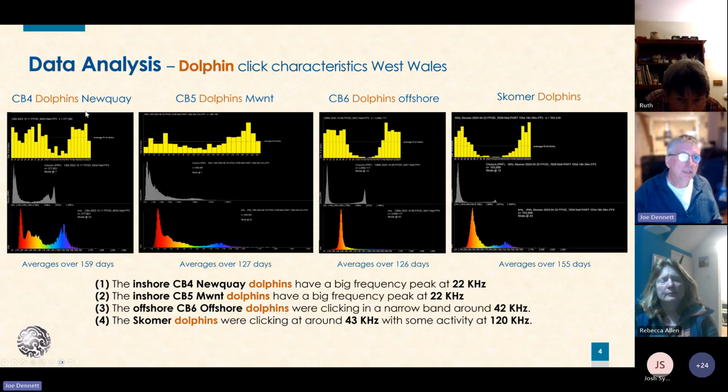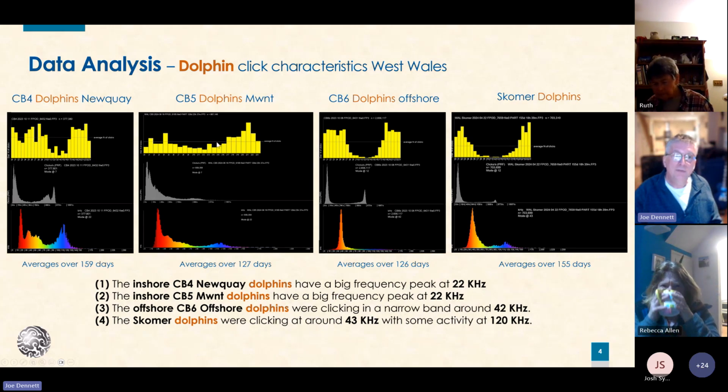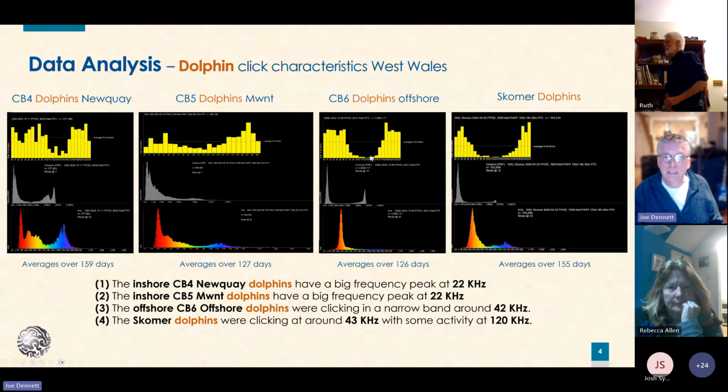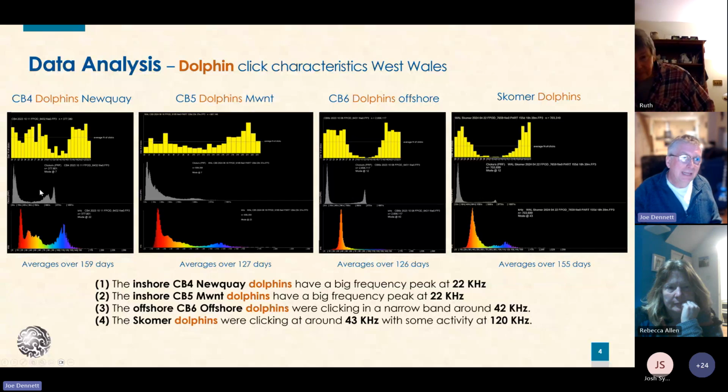This is the inshore Nuki site, which is likely to be bottlenose dolphins. Mwent here, bottlenose dolphins again, a bit more clicking in the early evening there. And when we get to the offshore site and the Skoma dolphin site, we can see almost predominantly nighttime clicking. The next one down, the grey, shows the click rates.